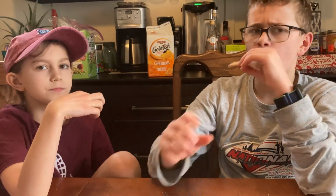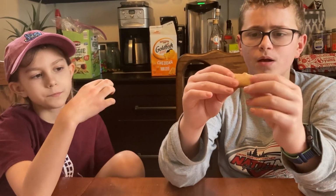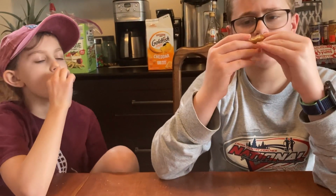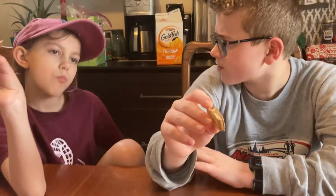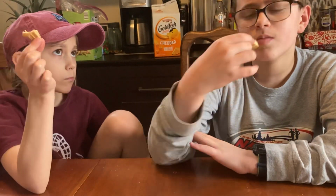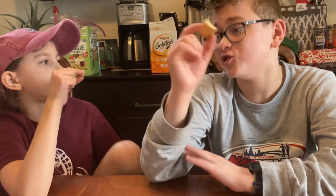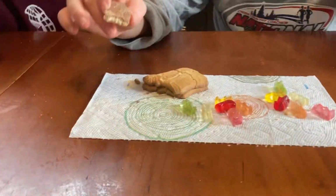Mmm. Has a soft wafery flavor. Is it like a butter cookie? Kind of more of a butter cookie, I would say. With some nice chocolate on the bottom. What's your rating out of 10? 8. 8? I give you 9. These are good. So the chocolate's on the other side.